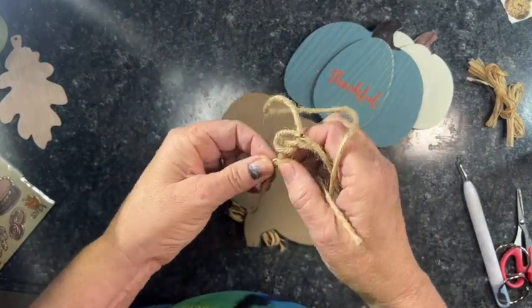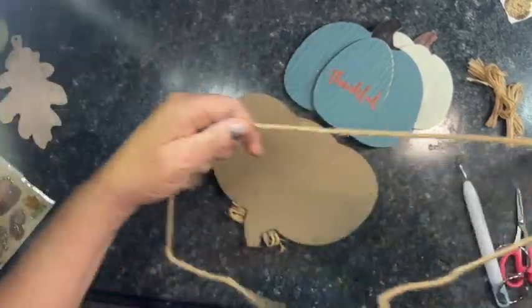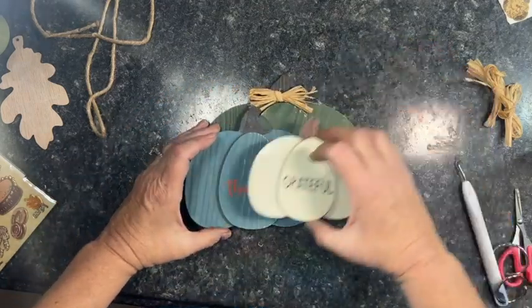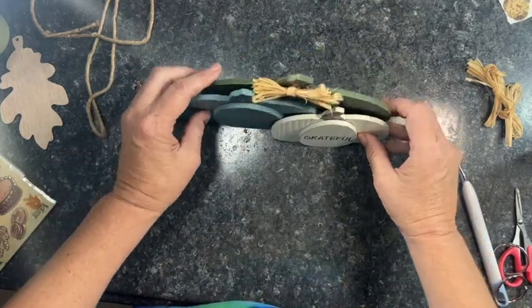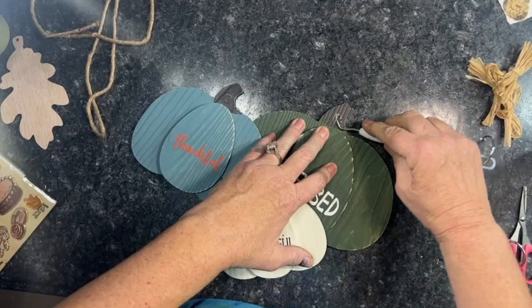I don't know why I'm taking the staples out of this string, although I save all my random string and ribbons that I take off of projects. I have like this container. Okay, so now I'm going to stack them so I'm not going to see. I could have done it just like that and only seen Grateful. In hindsight, I'm thinking maybe that would have been better. I don't know. It doesn't matter. I did it this way.